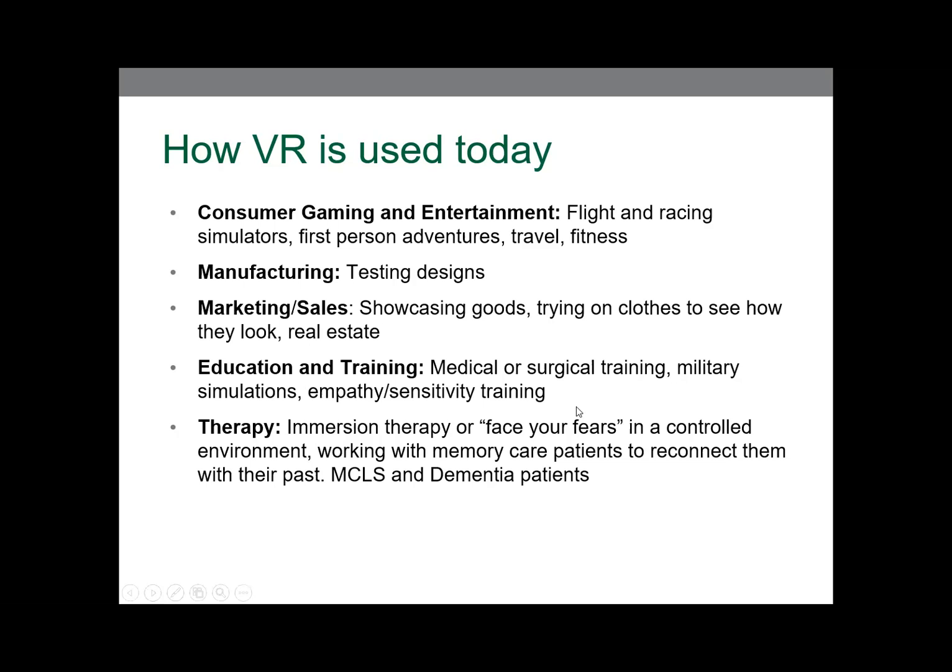Another really big area that's definitely been behind the scenes if you're not really in these fields, but education and training, particularly like medical or surgical, and defense, like we talked about, like we saw with the pilot simulation. Instead of operating on real people, we can create a virtual body, and surgeons can train for a surgery or an operation through a simulated environment. So rather than operating on someone for the first time, they can have gone through several simulations beforehand and really be prepared. And they also use this for empathy or sensitivity training too.